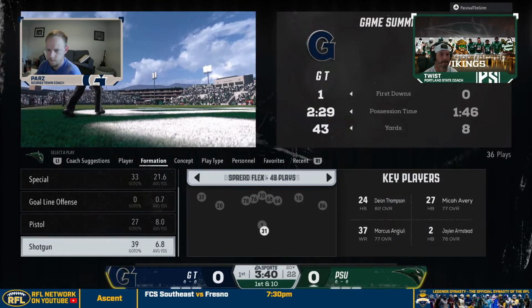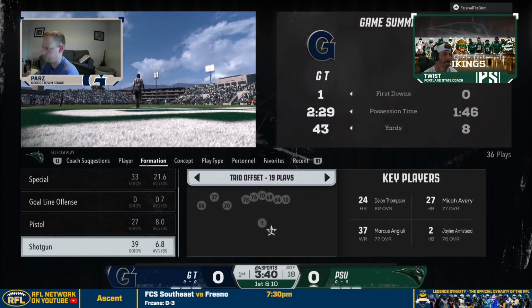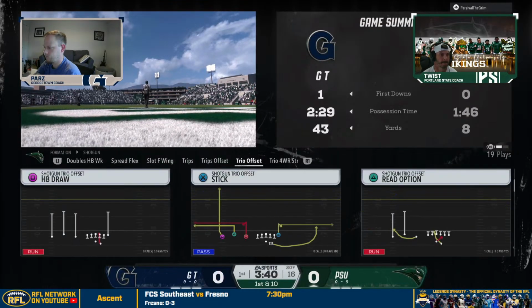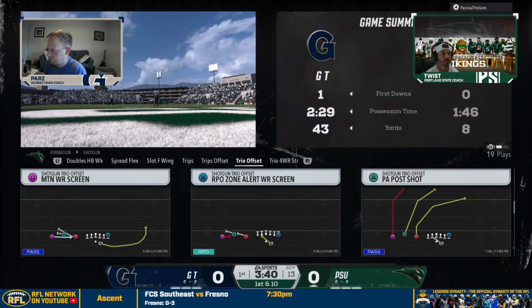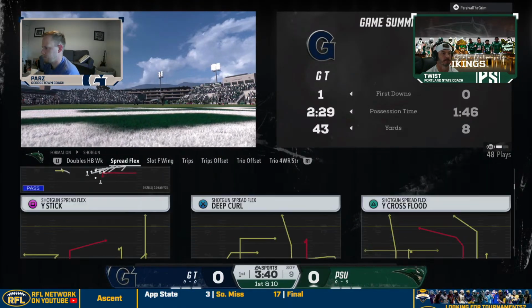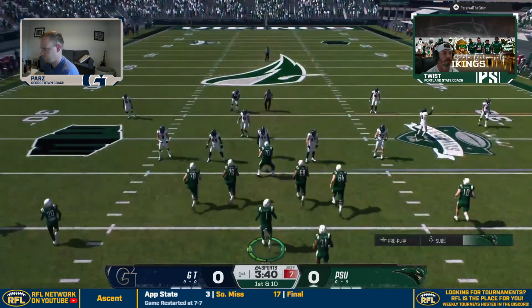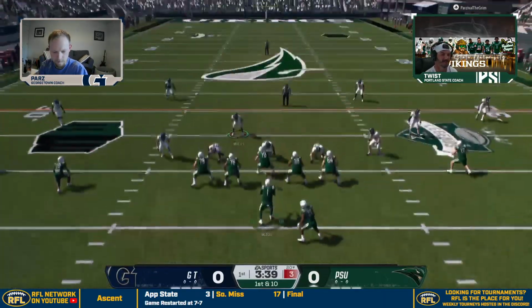When is Gladiator starting? That's a great question. I do not know. I am not in the Gladiators Dynasty. I do own the Discord in this league, but I do not know when that's starting. That's a question for Jason and Martin. They know. Are you in Gladiators? What team are you?